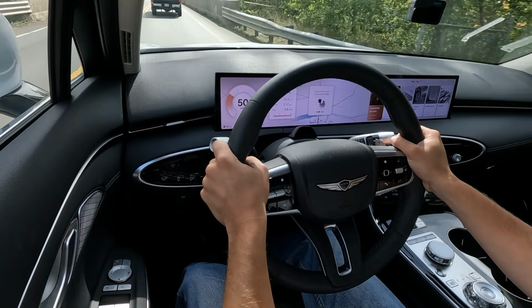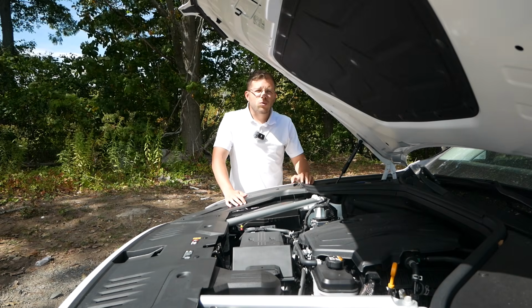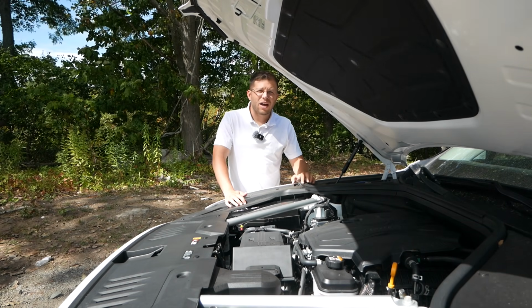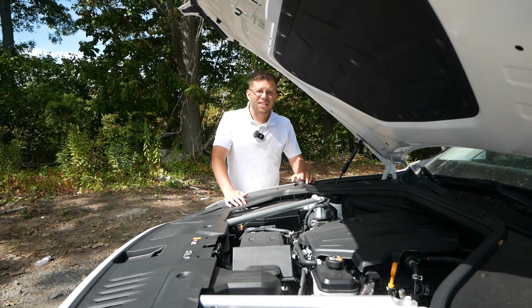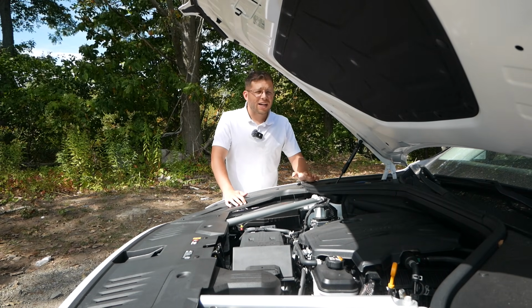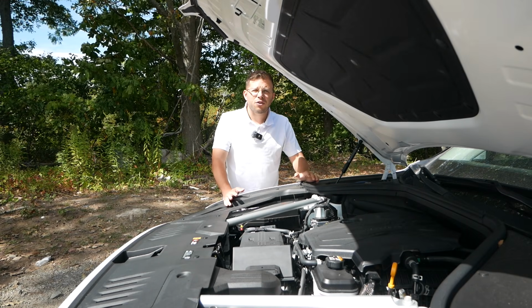But what about that fuel economy? By going with the 2.5, you are going to have 20 miles per gallon in the city and 28 miles per gallon on the highway, which ironically is the exact same as the G70 sedan. This is not the most efficient in its class, but would fall right in line with most vehicles that use a turbocharged 4-cylinder engine.